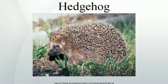A hedgehog is any of the spiny mammals of the subfamily Erinaceinae, which is in order Erinaceomorpha. There are 17 species of hedgehog in 5 genera, found through parts of Europe, Asia, Africa and New Zealand. There are no hedgehogs native to Australia, and no living species native to the Americas.